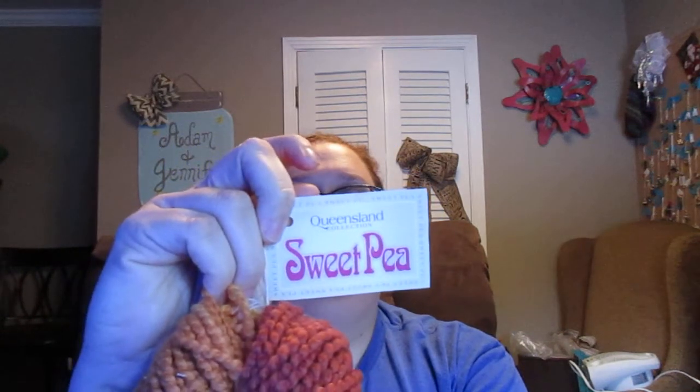This one is a Queensland Collection. Sweet Pea is the name of this color. And this is cotton. Although this one to me doesn't feel like cotton, so it's very soft. And this is the label.